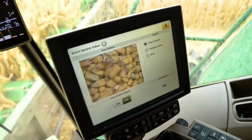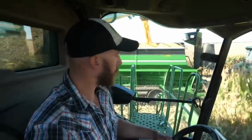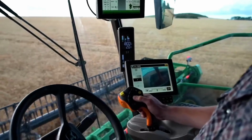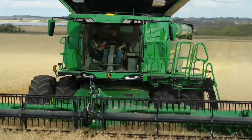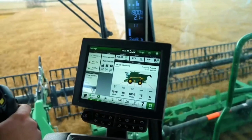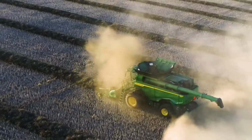Smart controls also enable operators to optimize machine settings using cameras with sensors that detect variations in crop volume and conditions to improve harvesting efficiency. With their unparalleled speed, capacity, and technology, modern combines can harvest hundreds of acres a day at maximum productivity.